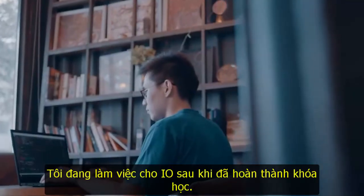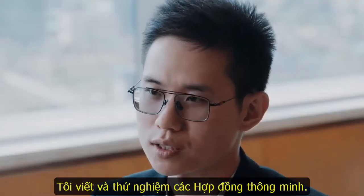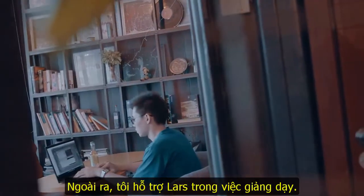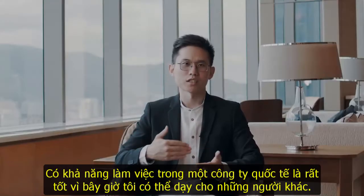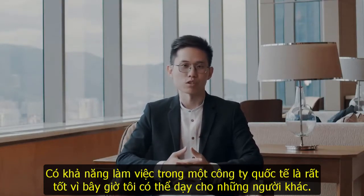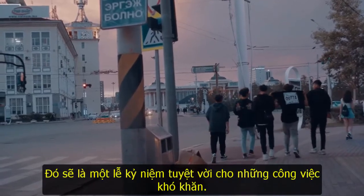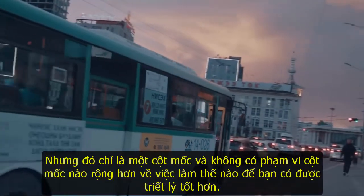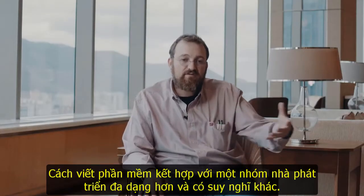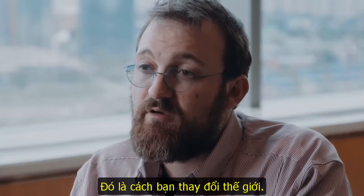Now that I have finished the course, I'm working for IOG. I write smart contracts and test smart contracts. Also, I assist Lars to teach. Having the ability to work in an international company is great because I can now teach others. We promised we'd be here, and it's going to be a great celebration of their hard work, but it's just one milestone in a broader spectrum of milestones of how do you get a better philosophy of how to write software paired with a more diverse set of developers who think differently. That's how you change the world.